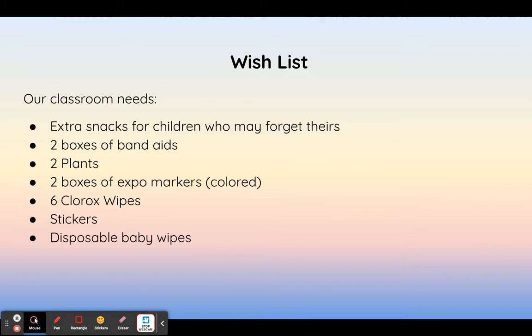Finally, a wish list. These are things our classroom would love to have. Again, this is completely optional. We're not expecting anyone to provide any of these things, but oftentimes parents want to know, is there anything I can get the classroom? So our classroom could really use extra snacks for children who may forget theirs. It's very common for families to sometimes send their child off and forget to pack a snack or two. Having extra snacks in the room, individually wrapped, is perfect for us. We really utilized this a lot last year.